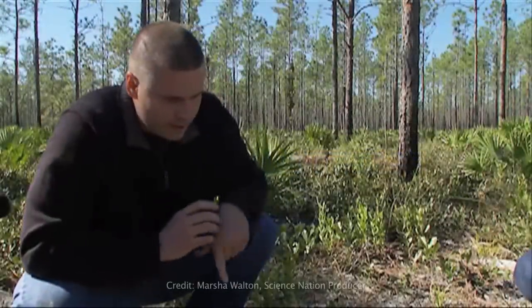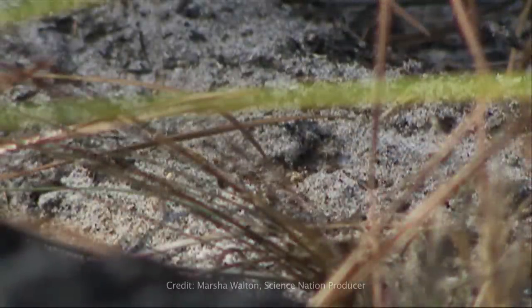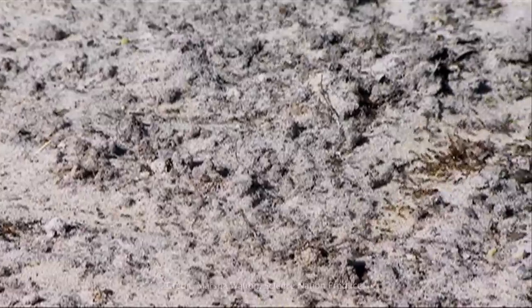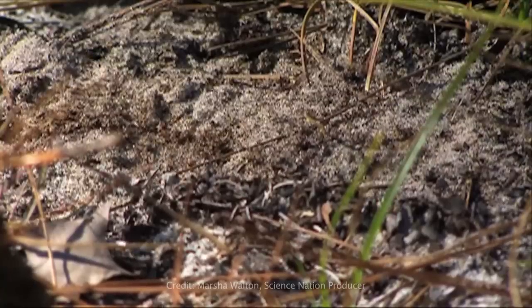So what we have here is an example of a medium-sized fire ant colony, right adjacent, interestingly enough, to a native species. Fire ants can be a nuisance, and their stings can be painful. Just mention the name, and many folks will reply, how do we get rid of them?